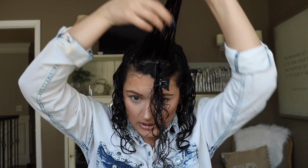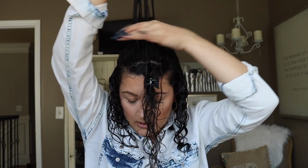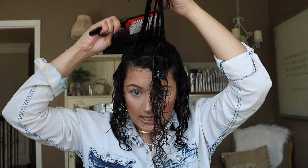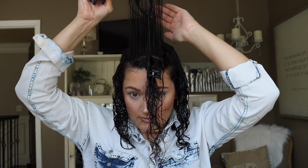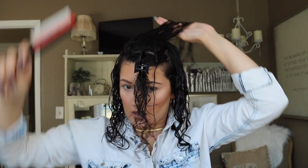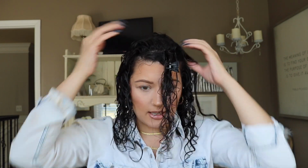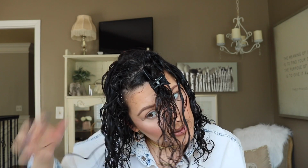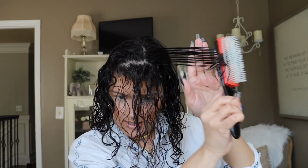And then taking the other gel, I'm just gonna rake this through, like so. Then I'm going to take the Denman brush and rake it through my hair, going outwards. And then I'm just going to scrunch this hair in a second. I'm just going to let it fall naturally and then go ahead and scrunch the hair. And if you ever feel like you're getting really chunky curls, you can go in with the Denman brush and just separate the curl like so.